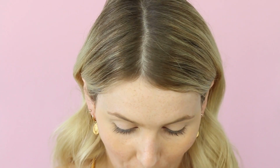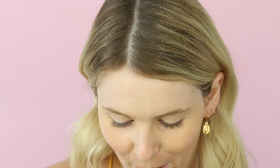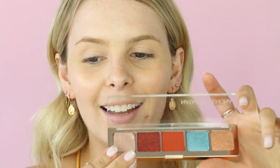Oh my god. Gentle movement. Oh my god. Oh god, my heart just dropped. Okay, I have actually been told that this is quite a delicate palette, and I can see why, because that eyeshadow just totally dropped out. Oh my god, I've pushed it back into place. I think it's going to be okay. I actually haven't done the best job of pushing it back in, but I might do that later.